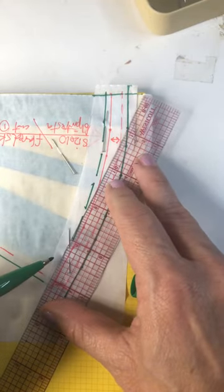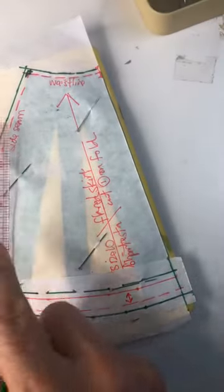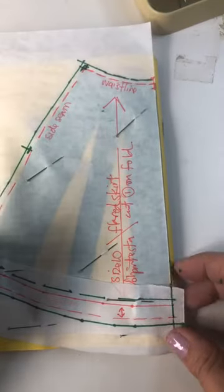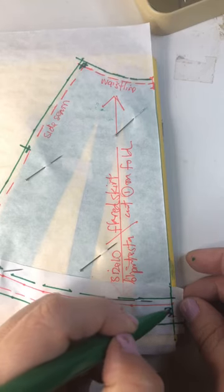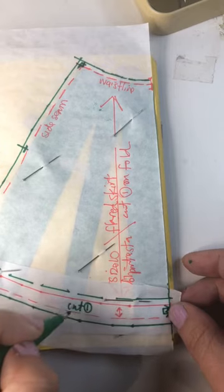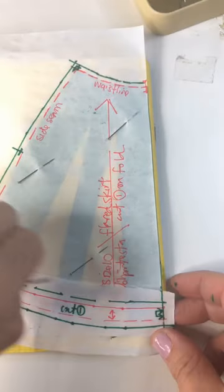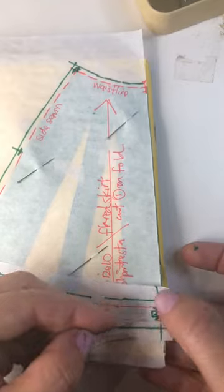This marker is too thick for something like this, but okay. The green is going to show you the outlines of the pattern piece. And that's my facing. It's cut on fold. I always mark my fold with little arrows. I say cut 1 fabric. And then watch, I'll remove that pattern piece. I'll just remove a piece of it.